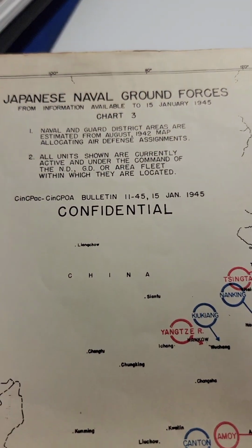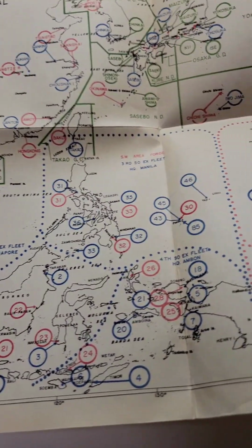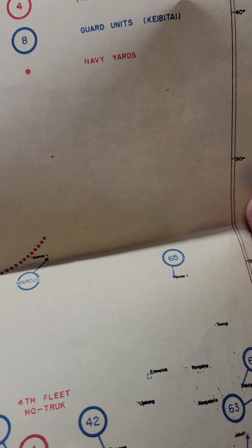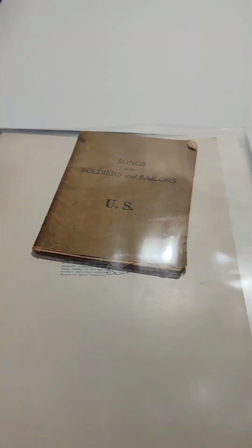Japanese Naval Ground Forces, January 15th, 1945. It shows all the different fleets and the Japanese bases. Really neat. Again, I'll put that up later.